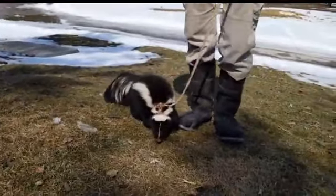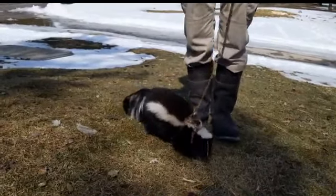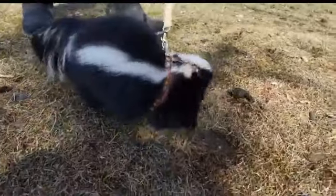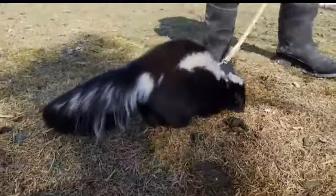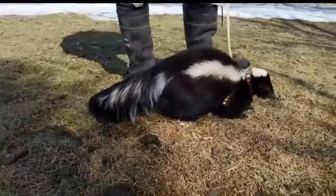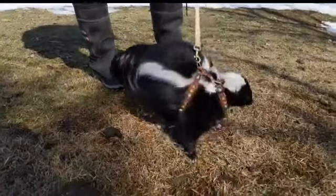Now, that being said, we can carry her around, but we are always making sure that our hands are never in front of her face. Skunks don't have the greatest eyesight, and we find that they do get a little nippy, and they do go through seasonal changes just like any other wild animal. They also startle rather easily.